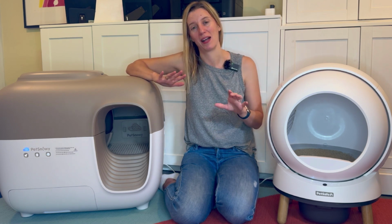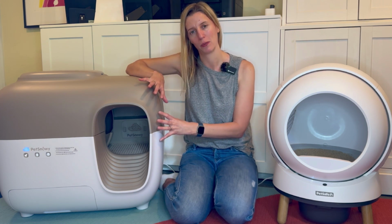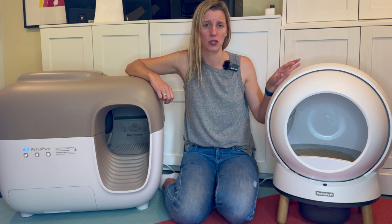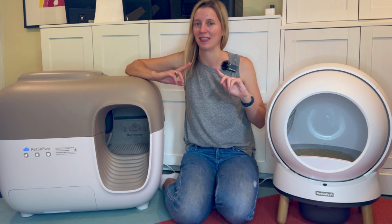Overall, these are both great boxes. So if you have the space and want all the features, the PetSnowy is the one for you. But if you have a smaller space and don't care about all the extra bells and whistles, the PetSafe is a beauty. I highly recommend either one.